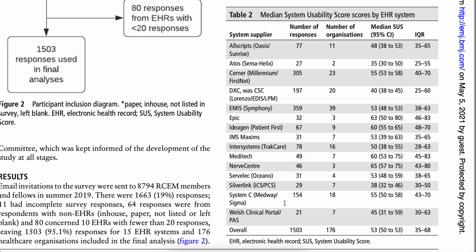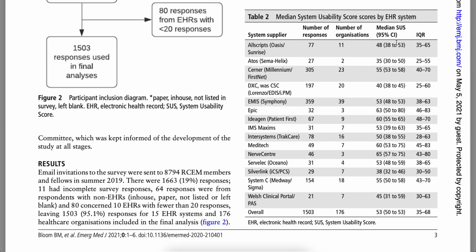Most of the responses, and it's easier to see this in the table, came from people using EMIS or Symphony, and then those using Cerner, and those using DXC. For the American audience, Epic actually received a reasonably low number of responses. They had only 32 responses, and that came from only 3 organizations. And then, as we mentioned, for each particular EMR, they were able to calculate the mean system usability score and then an interquartile range for that. And they had, of course, a confidence interval on each system usability score.